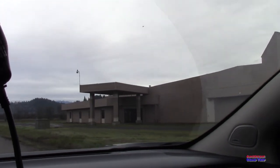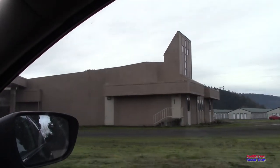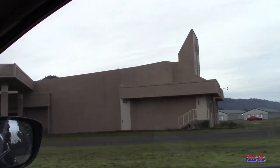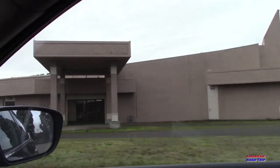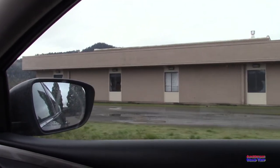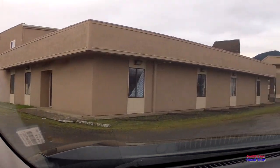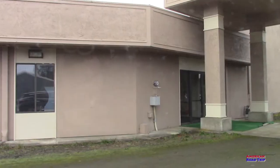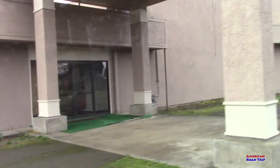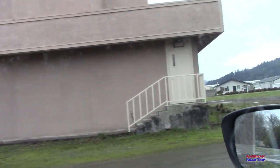Well, it used to be white when I went there. And now it's a different color. Well, that would explain why sometimes I could see it off the freeway, but sometimes I can't. But that would explain it. Oh yeah, there's lights on. Looks like they're doing some construction in there. Huh.